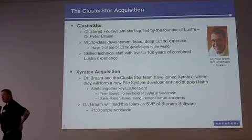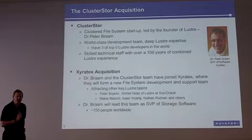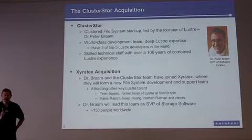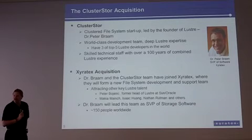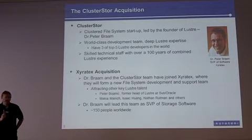What we did was we bought ClusterStor. ClusterStor is the company that Peter Braam, the original author of Lustre, built after he left Sun. He did that for a primary reason, because he wanted to research what the next file system would be out there. But that next file system obviously has a lot of similarities to where Lustre is and where Lustre will be in the near future.